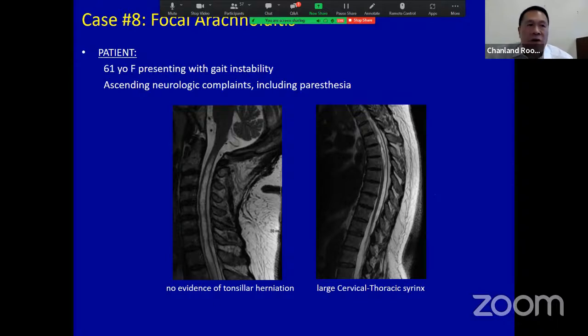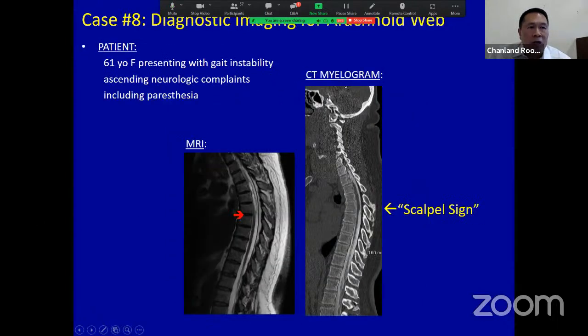This is a case of a 61-year-old female who presented with gait instability and ascending neurologic complaints. You can see here there's no clear tonsillar herniation, no Chiari malformation, but a rather large cervical thoracic syrinx. Unclear where her subarachnoid stenosis may be. So we performed a CT myelogram, and that helped to delineate a partial subarachnoid myelographic block at the distal end of the syrinx.